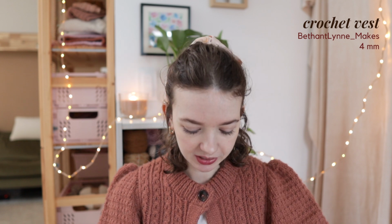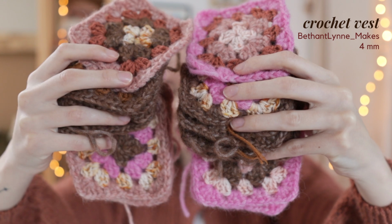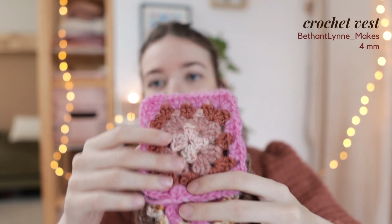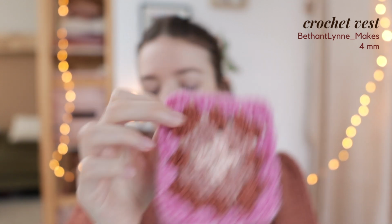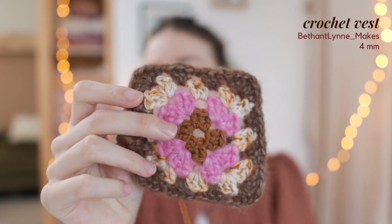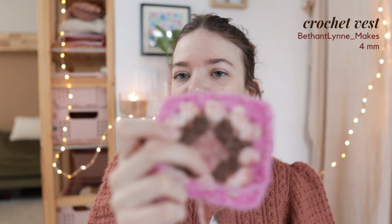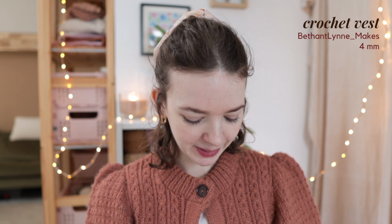So I'm gonna show you the granny squares that I've made so far. Yeah, like I said, I'm kind of halfway, so I don't really want to stop. And I absolutely love all the colors that I picked together. The main yarn for the outside is Drops Air. And then I'm using leftover fingering yarn held double. So we also have this one. They're all in the same type of colors, just brown, pink and yellow. Very typical of me, I know, but it's what I like, so it's what I do. It's what I do best, I guess.